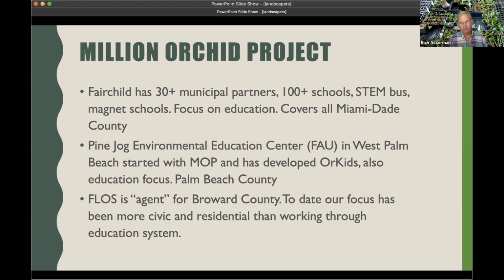And so then Fort Lauderdale Orchid Society has been working in Broward County now. And we're coming into our third season of doing plantings. And we've been focused more on civic associations and residential, so homeowners associations like that, than the education system that the other ones are doing.